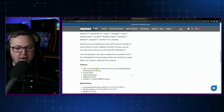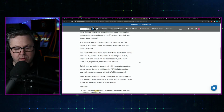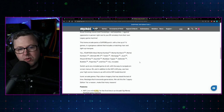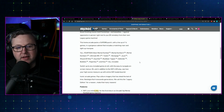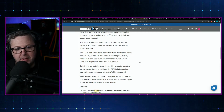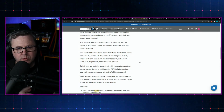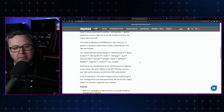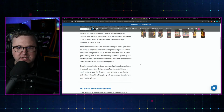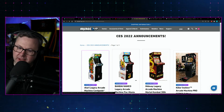So this is going to have online play. It's going to include 14 classic Midway games, including Mortal Kombat 2, Mortal Kombat 3, Ultimate Mortal Kombat 3, Tron, Rampage, Joust, Wizard of Wor, Gauntlet, Root Beer Tapper, Defender, Bubbles, Paperboy, and Klax, all included. And the real question is, will all of them be online, or will only the Mortal Kombat games be online, or will you be able to play against other people on those other games? So it's pretty exciting announcements for CES 2022, and we can't miss out.